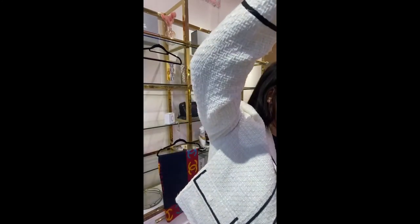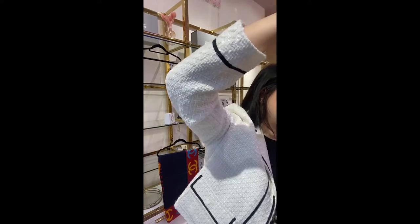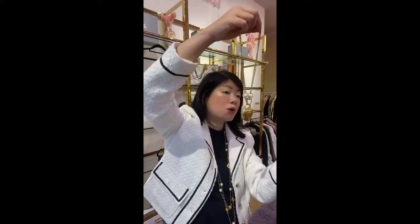Let me just quickly show our friends on Instagram this piece. I'm currently showing this piece. It's a 1980 Givenchy heart locket style brooch, and I've attached it to one of our existing chains, which we sell separately at £35. So you can wear it both as a brooch as well as a pendant.